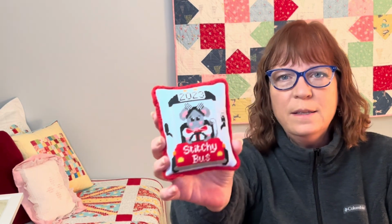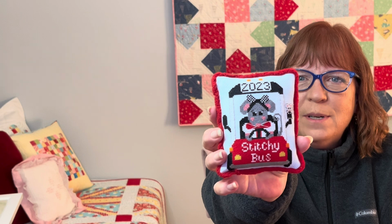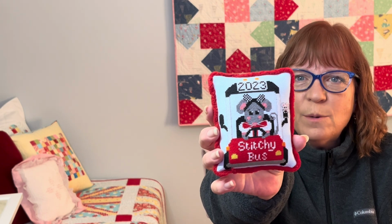And then another mouse I did was from StitchCon. Their pattern was from Finally a Farmgirl, and this is Mathilda driving the Stitchy bus, and I came home and did this one right away. I put little gingham on the back, but I love this one. And I've got some stash I'm going to show next time. I will get back to stitching.